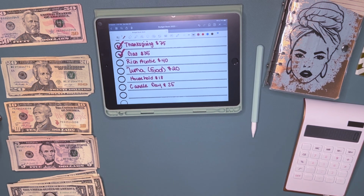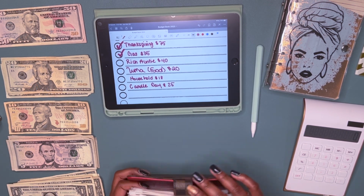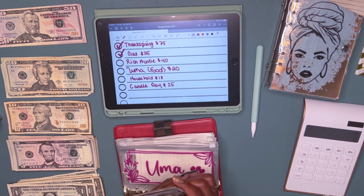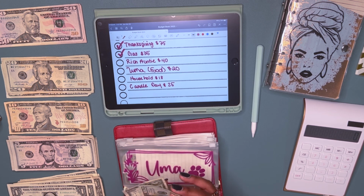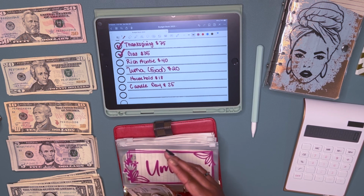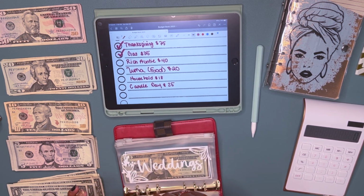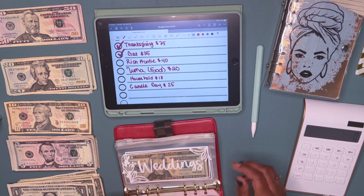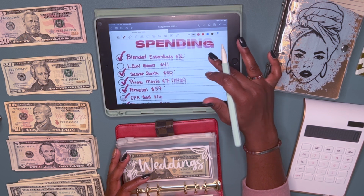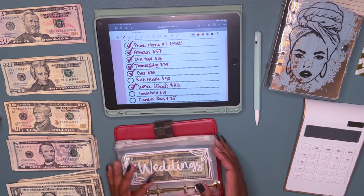And next is going to be my dog. I'm going to take $20 out for her food. So now she has $100, $150, $201. So I'm done with her. I don't think I have anything else from this binder. All right.